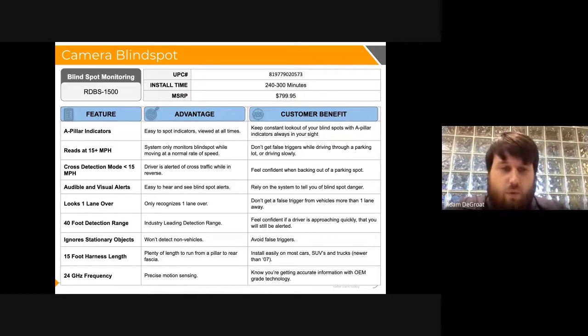It also looks only one lane over. That is actually pretty important for when you're driving down the road. You don't want to have too much detection, because if you're looking two lanes over, you could get a false trigger that would tell you, hey, you might not want to merge your lane, there's someone over there. But really, they're two lanes over. And if you really need to get over, you've got an exit coming up in a half mile, then that is a false trigger, and the product wouldn't be working to our standards. So we've got it shrunk up to just one lane over for the detection zone. So it really will give you the best possible outcome.